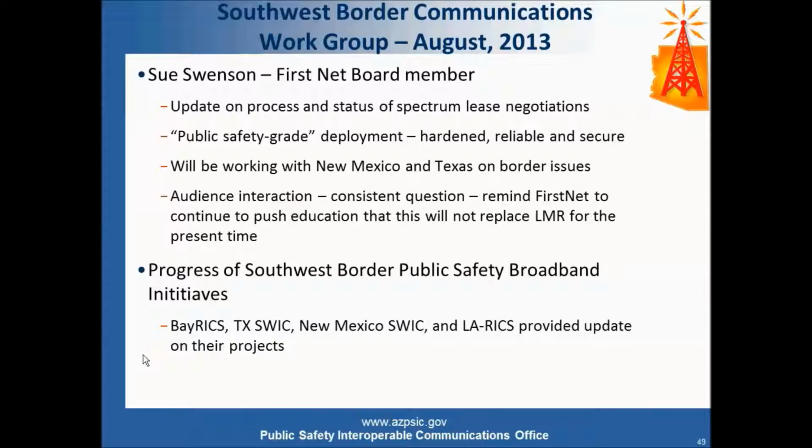She talked about how important the public safety grade deployment was going to be, recognizing that public safety does expect higher standards than your normal cell phone provider, so making sure things are hardened, reliable, and secure. She talked a little bit about working with Texas and New Mexico on border issues. They're looking at working together on their project and coming up with something that deals specifically with the border and the different challenges that they have.